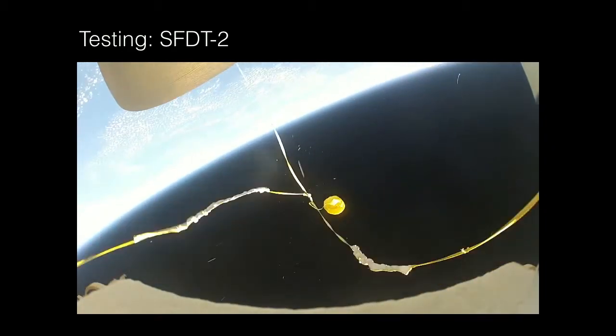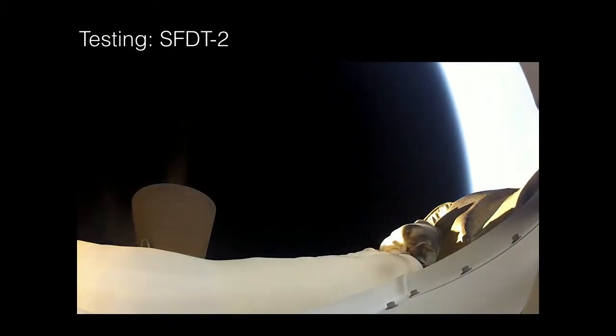The Cyad worked flawlessly for us again, inflated, held its shape, and gave us very, very good aerodynamic performance to help slow the vehicle down. We deployed the balloon at about Mach 3, three times the speed of sound, 2,500 miles an hour or so.